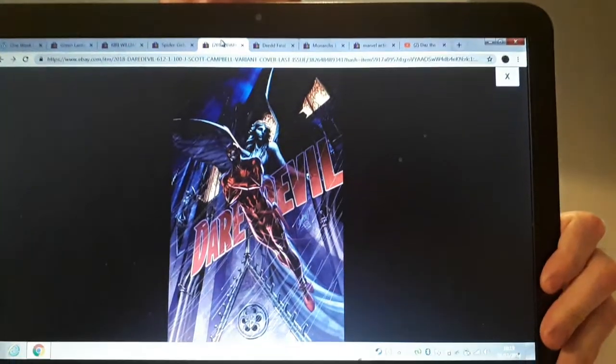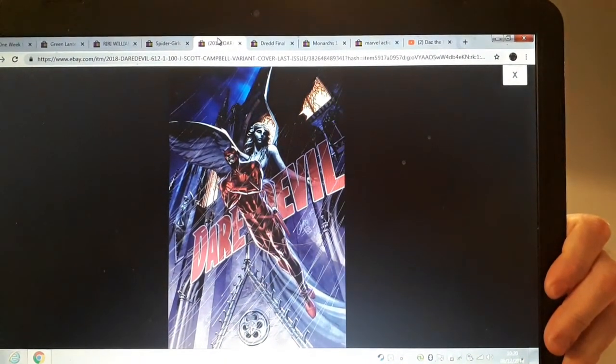Another book from Marvel that is seeing some success is the Daredevil 612 Campbell variant. Again, I had no opportunity at this book. It retailed for around the $85 range, at least at Midtown, but it varies from retailer to retailer. Online it's selling anywhere between $100 to $240, which is pretty insane. So look out for the Campbell 612. The hype may die off a little bit, but you're still going to make some money on that one.